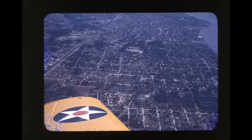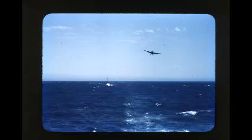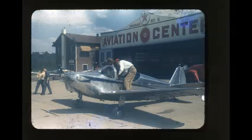This is the north end. We're looking to the south. At this point, the Army struck the south end of Kwajalein, and the Marines struck the north end.